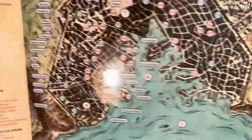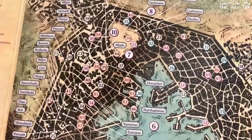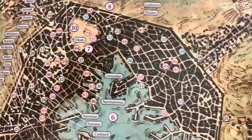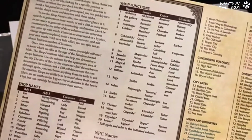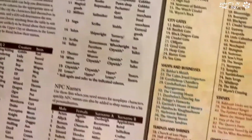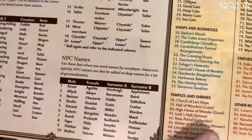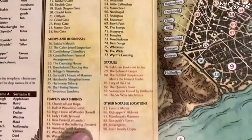You have the entire breakdown of various locations. There we go. There are a lot of locations. I mean, this is almost sandboxy. There is a shopping list. These are random shop generators, as well as very useful, always useful, random NPC names for your shopkeepers or tavern owners. There's a full list of everything that's been recorded in terms of what is in Baldur's Gate itself.